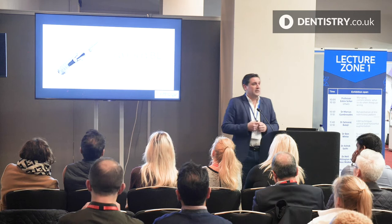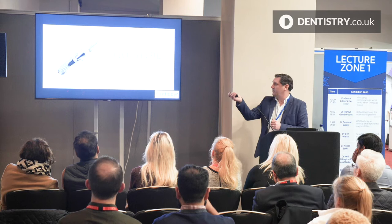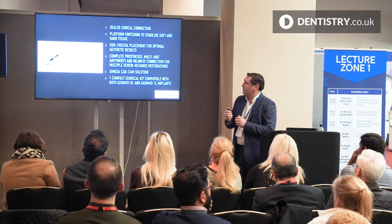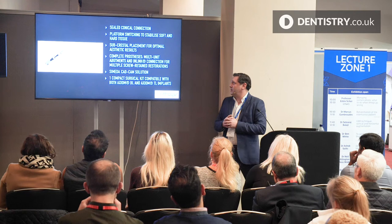So the bone level is more like a conventional implant. It's a two-piece implant. You've got the implant itself, and then the abutment that connects to it. It has several very excellent properties. It's got a conical connection. It's got platform switching. It's very similar to Ankylos in that we place it sub-crestal, and it's got full digital connectivity as well.